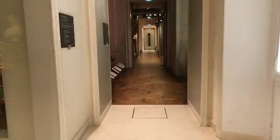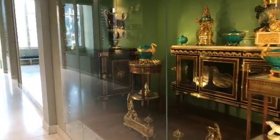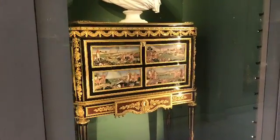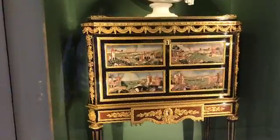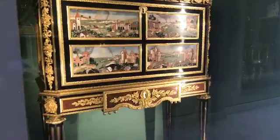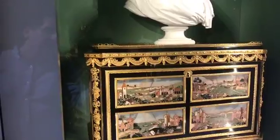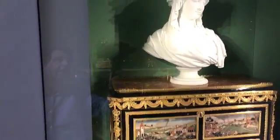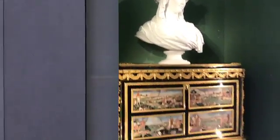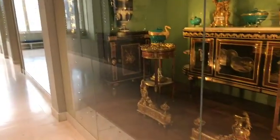The endless hallways with so many turns and options. Oh, look at this one. I almost missed this one. Look at that. Isn't that great? I like that one. There's just too many to like, though.